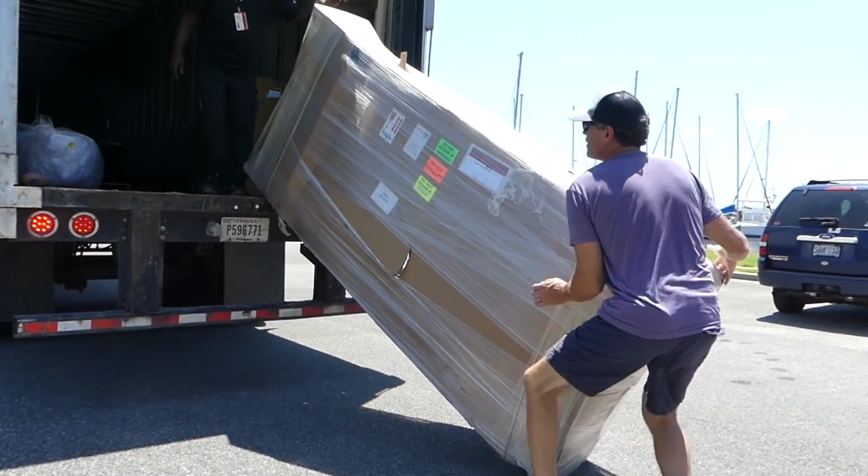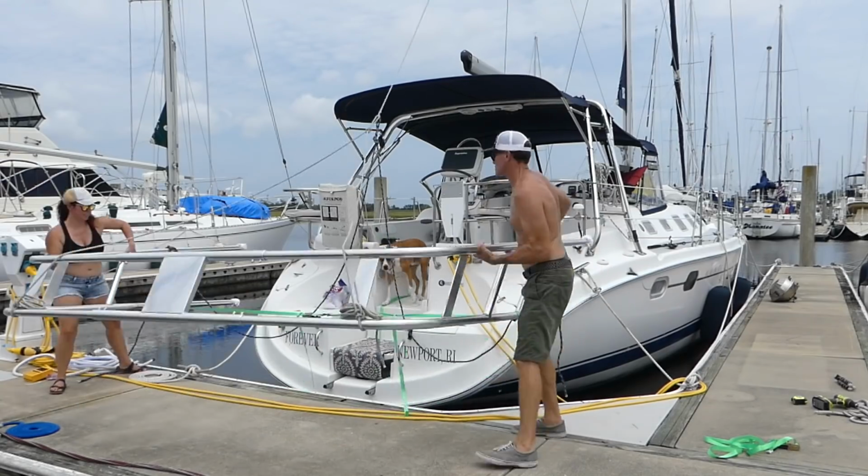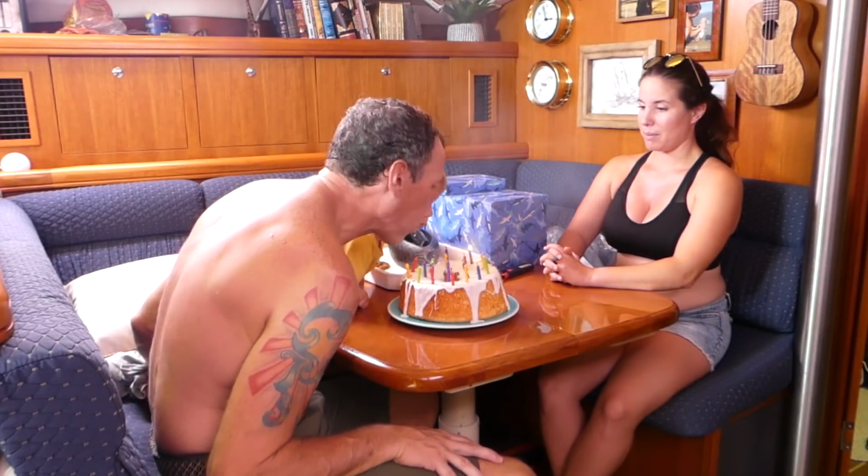This week on SailAway, we take delivery of our brand new stern arch. We begin the installation, and the captain has a birthday.